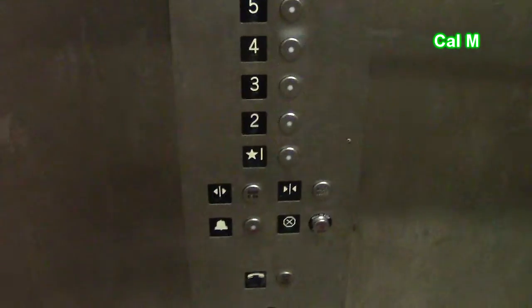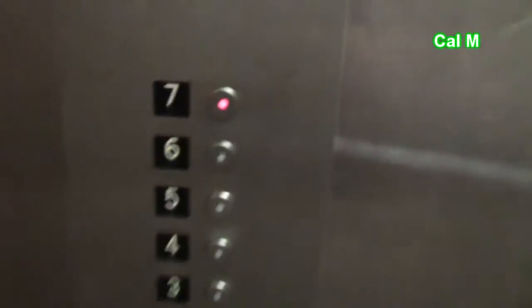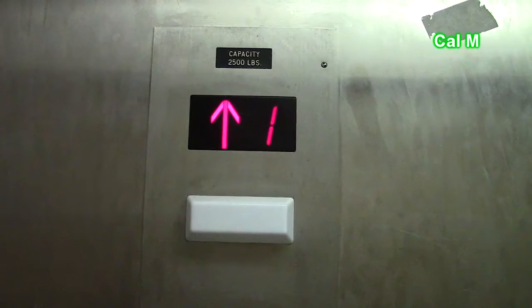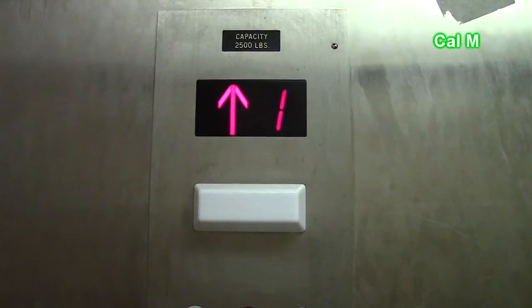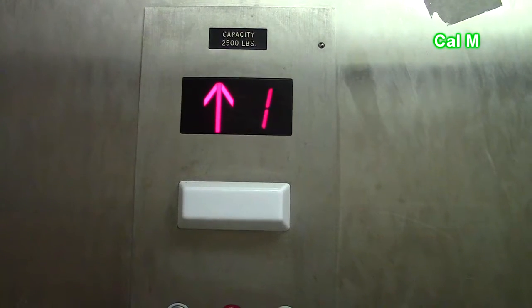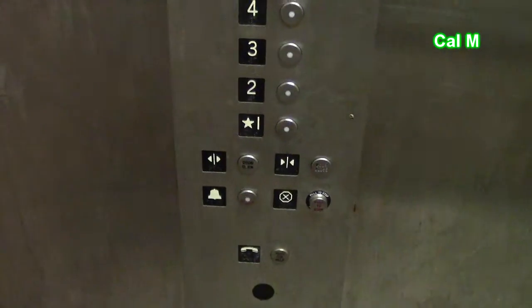Wait between 1 and 2. One more trip up to the 7th floor. See, Eastern Elevator, Windber, Pennsylvania. Again, it's a long way between 1 and 2.